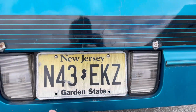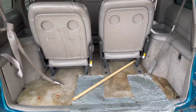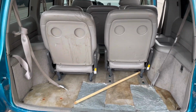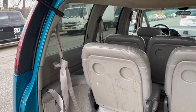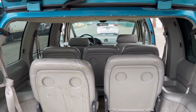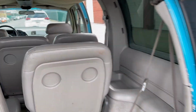Elderly owned. We got the reverse lights like a Crown Vic over here in the back. Got the trunk. It's pretty filthy back here, but it's gonna get a full detail. We're gonna make it look brand new. It's got as much space as you need for groceries and stuff, and of course you can fold down these seats and have a ton of room. You have just ample space for anything you need, pretty much.